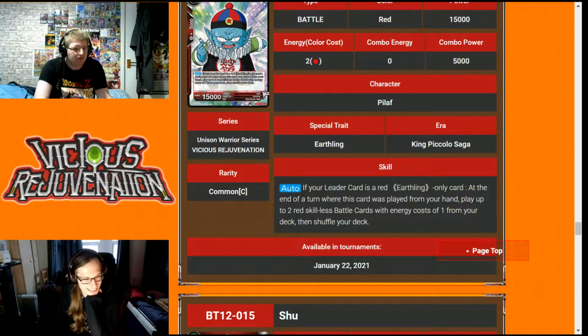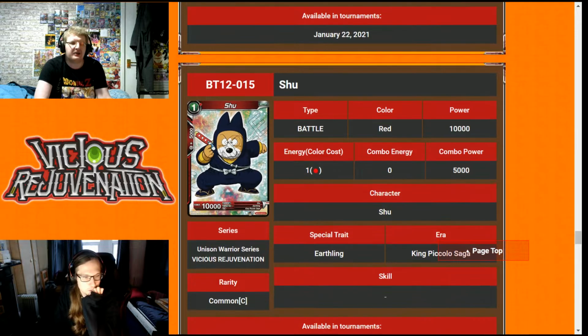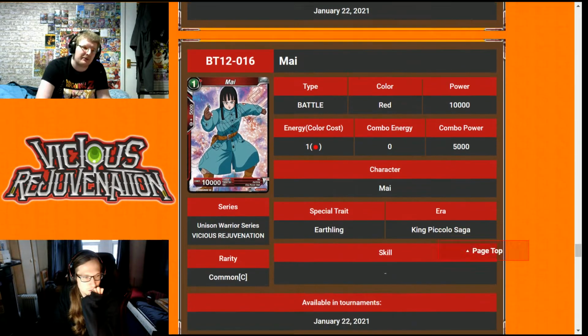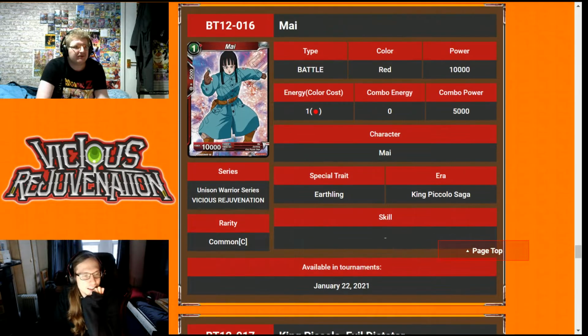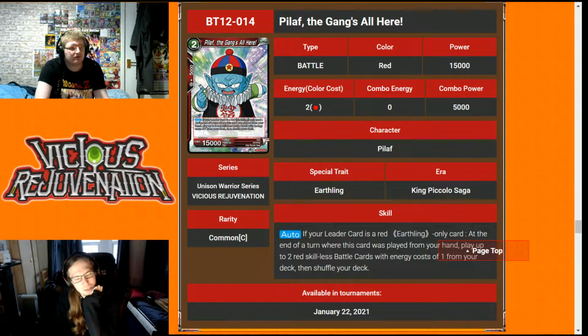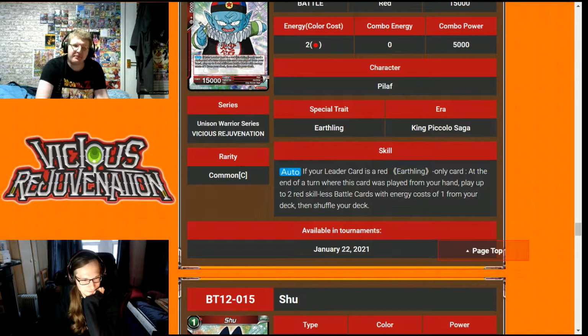15k power. If your leader card is a red Earthling only, at the end of your turn, where this card was played from hand, play up to 2 red skillless battle cards with a cost of 1 from your deck, then shuffle. And you can get a Shu holding a Hoi Poi capsule, and a Mai holding a Hoi Poi capsule. It would be such a cool card if it didn't need to be played from hand, and if it didn't play at the end of a turn. Yeah, I think I'm with you on that one.